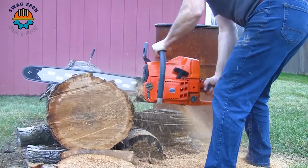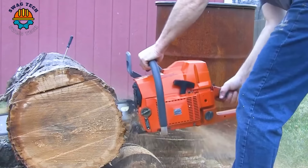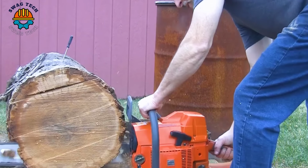Battery-powered chainsaws offer users the flexibility to work without the constraints of cords, making them convenient for remote locations or areas without easy access to power sources.